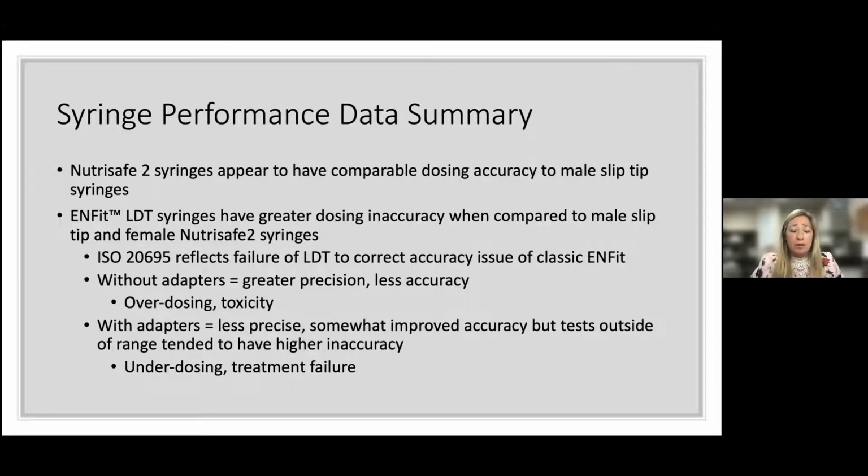Without adapters, in the study that we did compared to the NS2, we saw that there was actually greater precision compared to the use with adapters, but the overall accuracy was impacted by this, and it tended to result more in overdosing, which is of course a risk for toxicity.